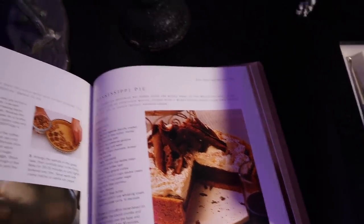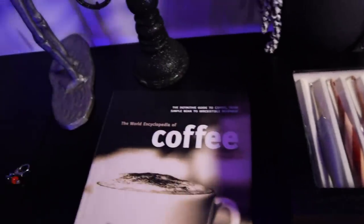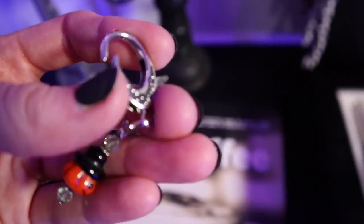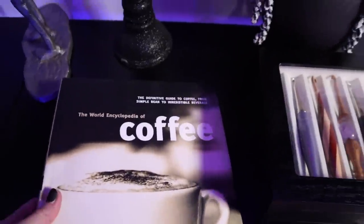Oh, look at that. Walnut pie with coffee in it? A caffeinated dessert? Yes! There also is an adorable pumpkin stitch marker that has a really, really cool lobster clasp on it. And the top hat, I love the whole combo. Thank you so very much, Kat, for this.